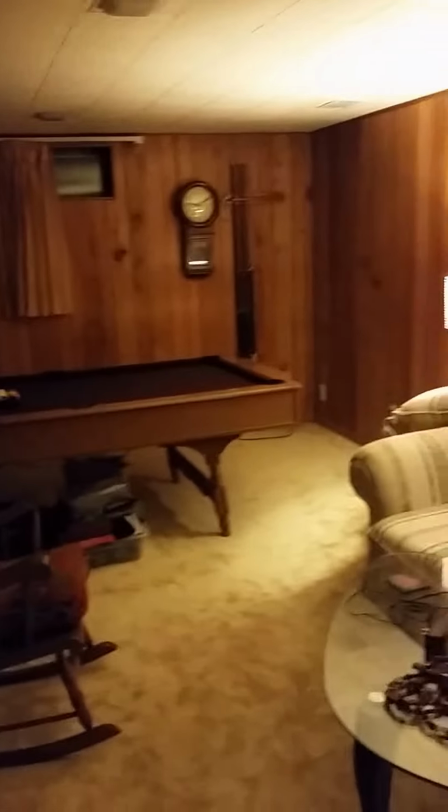This is where the pool table is now, and this is just a separate room. This is kind of like a little living area. But over here, pardon the furnace, is where I got more of my stuff. I actually bought a few washing machines last year. Here's more boxes of vacuum cleaner parts. I'm going to put them in the shelves.